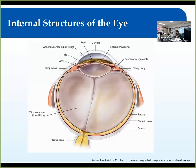Vitreous humor, the vitreous body, helps prevent the eyeball from collapsing inward by reinforcing it internally. Aqueous humor is similar to blood plasma and is continually secreted by a special area of the choroid, which we'll talk about in a second. If drainage of the aqueous humor is blocked, you get glaucoma. It doesn't say anything about vitreous humor, but I'm pretty sure that I read that before.